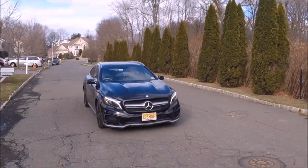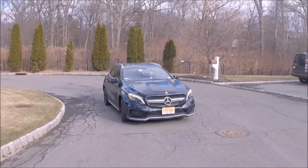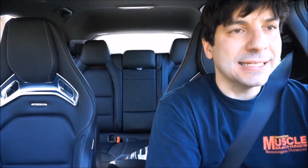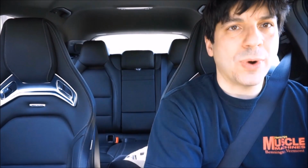Now I can tell you on the highway, if I drive normal, like say 70 miles an hour on cruise control, I can easily get 30 miles to the gallon. And in mixed highway and city driving, I can easily average about 26.5.